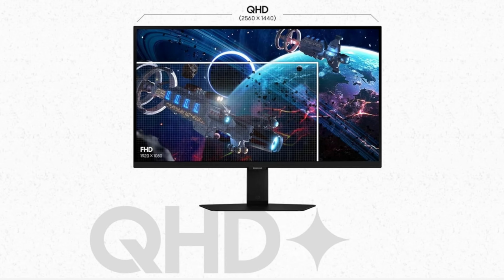So again, if you're a Mac user, these are actually perfect because they're going to scale perfectly at that 1440p. If you're a Windows user, you get the idea. It's not 4K, but you get what you get, right?